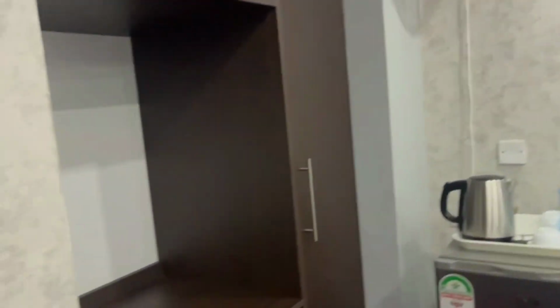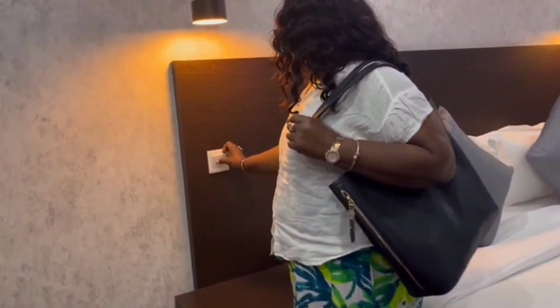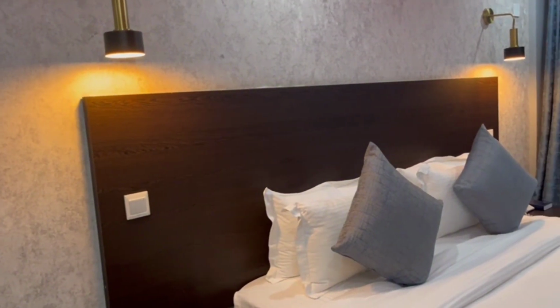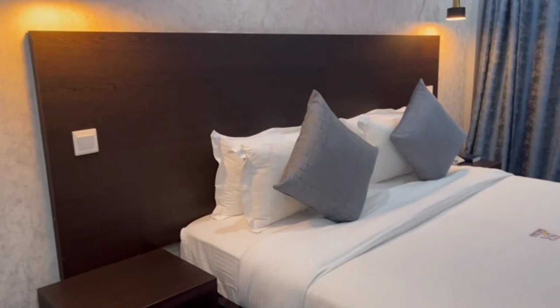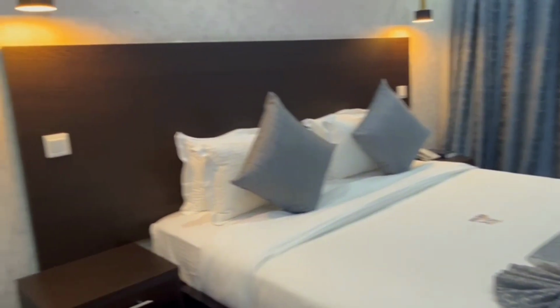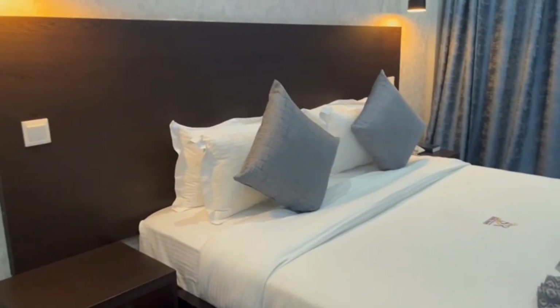I want to flick the light on to see how bright it looks over the bed. My mom has to check everything, guys. Okay, wow, that's so cute. The aesthetic is really nice. Looks like from the movies. One thing you have to know, guys, they can't change the room to twin beds, but they have twin bed rooms and one bed rooms, and then the executive with a king size bed.